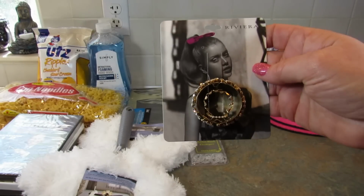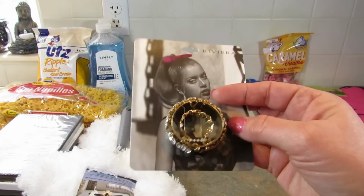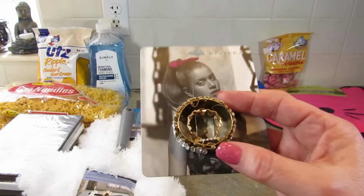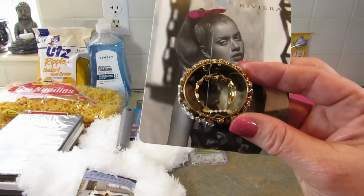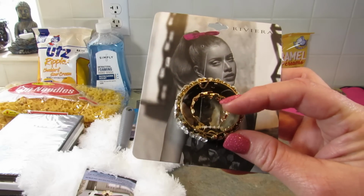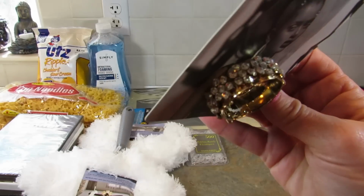I found this by Riviera. They actually had a few different hair accessories. And this one you wrap around a ponytail. My ponytail's pretty thin, but I was thinking with the band it might stay in. I just thought it was really pretty. It's like little flowers. So pretty.